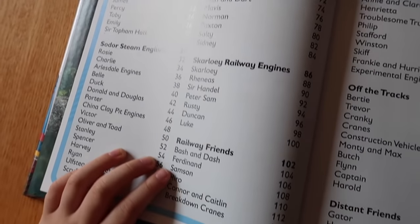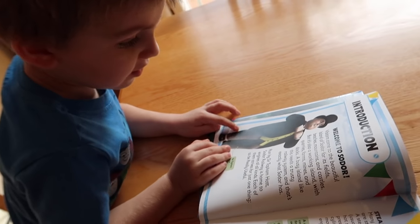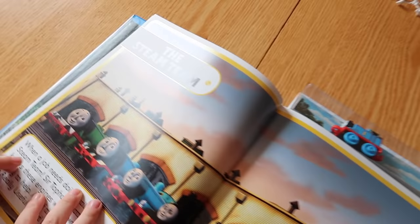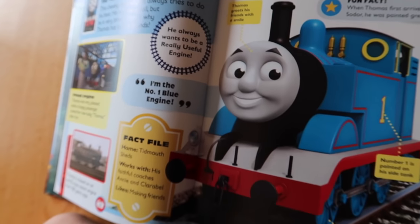There's the contents if you guys want to see all the trains that are in here. There's almost 200 pages. Hey! We know who that guy is, don't we? That's Topham Hatt. Yes. And this is Thomas. Yep. And this is the Steam Team. That's kind of cool. The Steam Team. Look at Thomas's face.